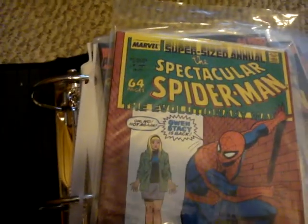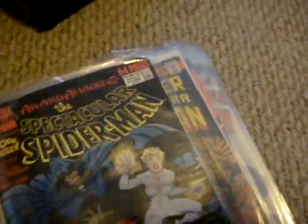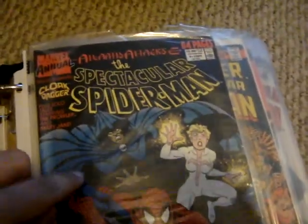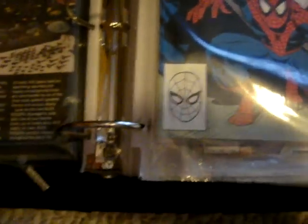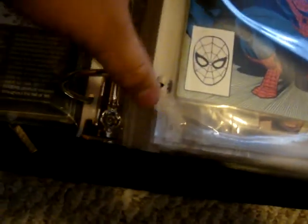Here we have Spectacular Spider-Man Annual number 8, and Annual number 9 with Cloak and Dagger. I know it's not very wise to keep your comic books inside a binder because they might get damaged after a few years. I am trying to get a box. My local comic book store sells them. I haven't looked into how much they cost, but I'm definitely going to. If you advise it, put a comment.